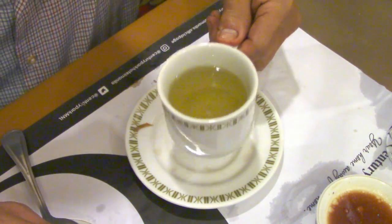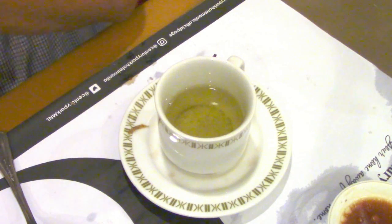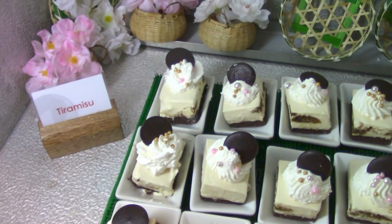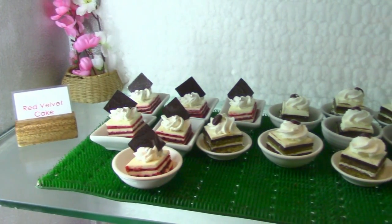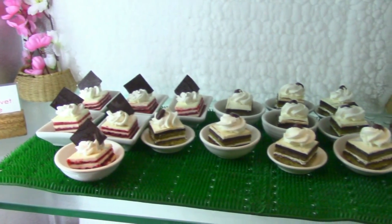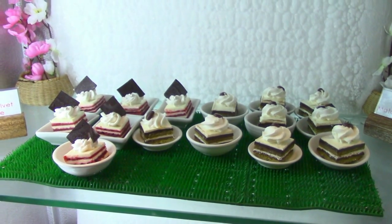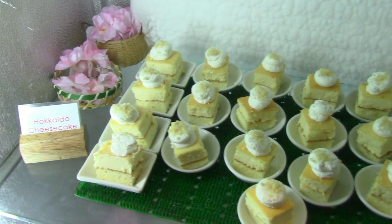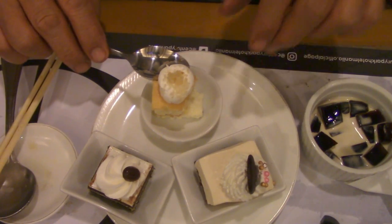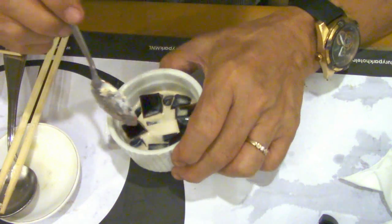A hot pot of refreshing green tea has been the best accompaniment to these amazingly popular desserts of tiramisu, red velvet cake, opera cake, and the Hokkaido cheesecake, with some servings of coffee jelly keeping our java craving soaring.